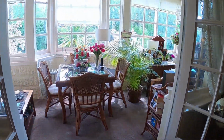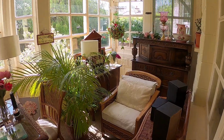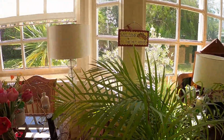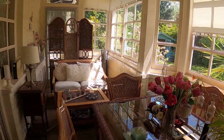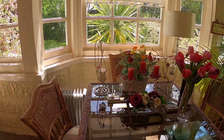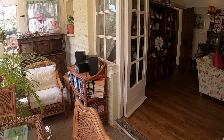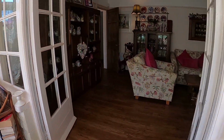So here we are in this sunroom, and it is a lovely space overlooking the garden. You've got an abundance of natural light coming through. It's a fantastic room that you can either use as another reception space, or as a dining area, or as just a bit of a snug or a cosy area. It's completely up to you. It's just a lovely space to have, just located off of that garden there.